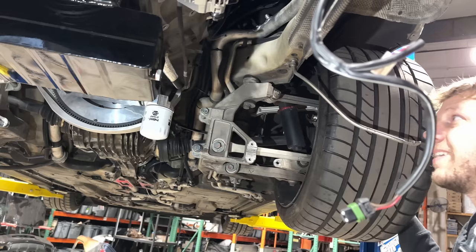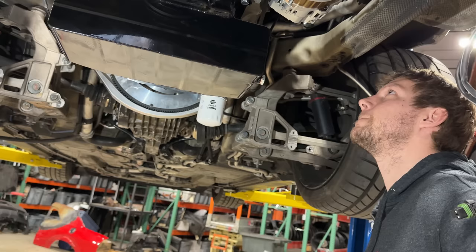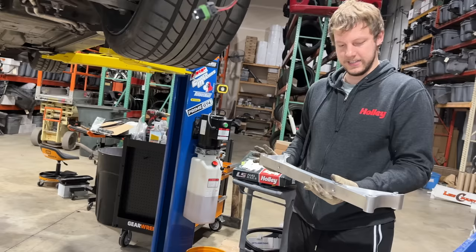So there's one key piece still missing from this, right? Isn't there a cross member piece that goes between the subframe or the suspension corners? This beauty. Beautiful billet. All right, get it up there. Let's see.